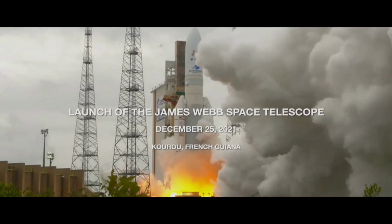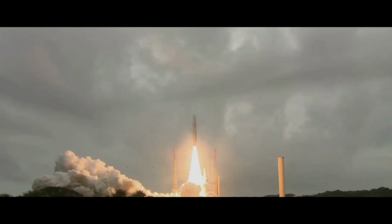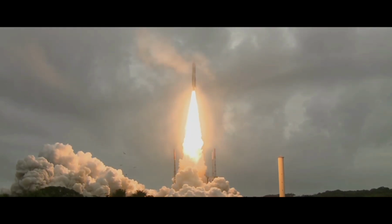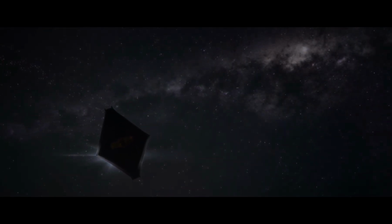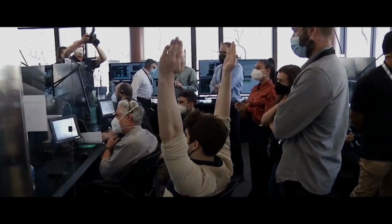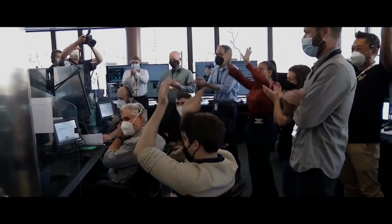And we have engine start and liftoff. Decollage, liftoff from a tropical rainforest to the edge of time itself. James Webb begins a voyage back to the birth of the universe. Well, I'm thrilled to see that it finally worked, because when we started off, we got a lot of people laughing at us that was impossibly difficult, and now it's done. And we have a fully deployed JWST observatory.